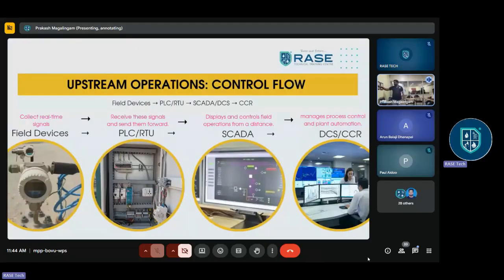The software lets the control room operators control the flow. For example, the field device gives 1,000 psi. The 1,000 psi is transferred to the RTU, the RTU transfers it to SCADA, and SCADA gives you the display in the control room. If there is any variation, the operator can find it here. If there is abnormal variation, he will stop. There is an ESDV already connected with the wellhead, so the emergency shutdown valve can be stopped by the control room. That is the control flow system in upstream operation. Is it clear?